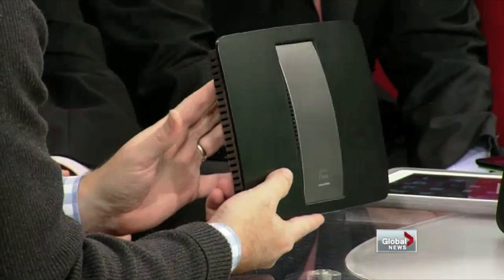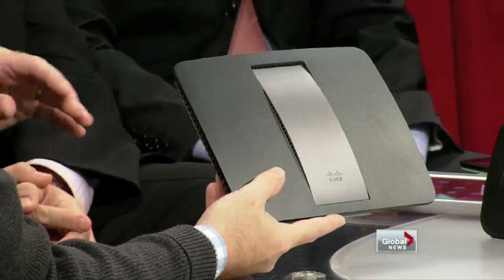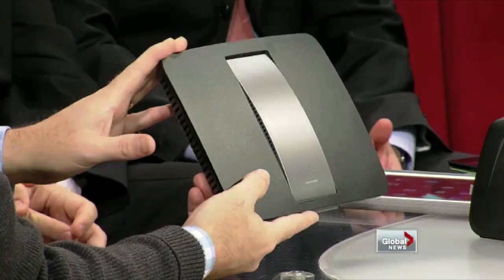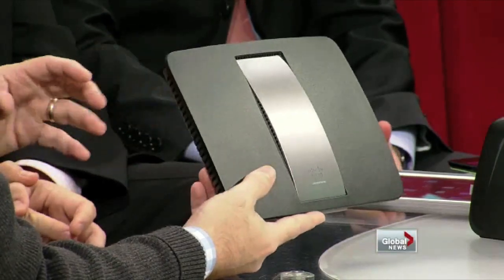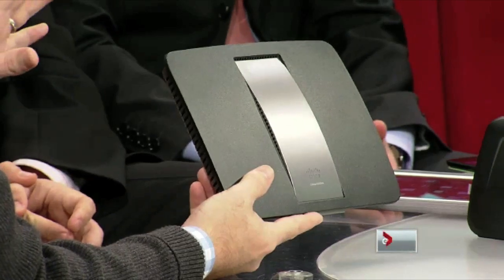This is the latest one from Cisco, and this one here is using what's called the new AC standard. So you might have heard of wireless B and wireless N, which is the latest one. This is wireless AC, which you'll see all new devices start having built into them. What does that mean? Extended range and much faster throughput. With the wireless N standard, you could get up to 450 gigabytes, which is super fast. This one will do over 1,300.